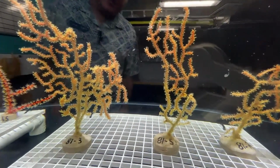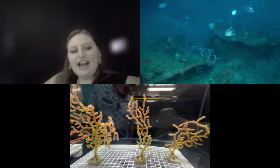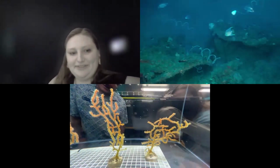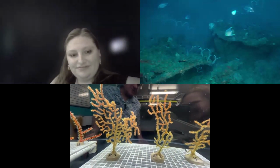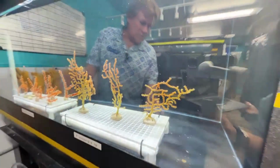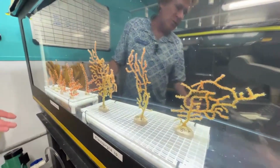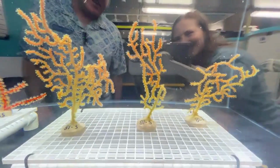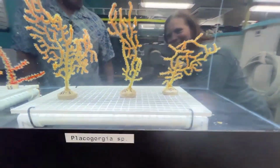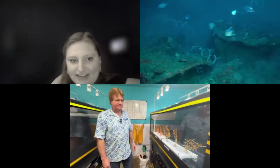Oh, wow. It's like one color at the bottom and another color at the top. Yeah, it's real pretty. And unfortunately for us, it did spawn in captivity, but we only took one colony. It's all female. So we need to find a male Placogorgia for our collection this next year. It's beautiful. Thank you for sharing that with us.